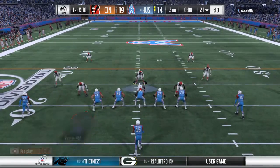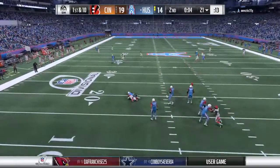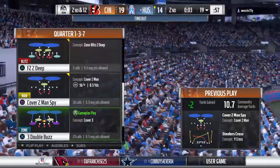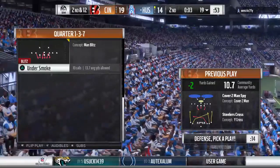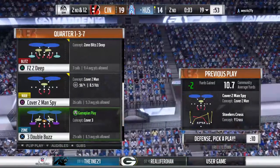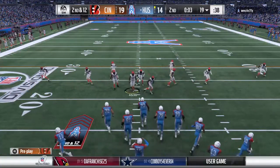And no press coverage here. They are backing off in the secondary. And he'll be taken down by the Bengal pressure. Now whistles and a timeout with 3 seconds left in the first half. And they line up now for what will likely be the last play of the first half.